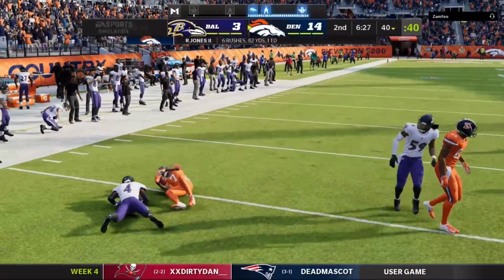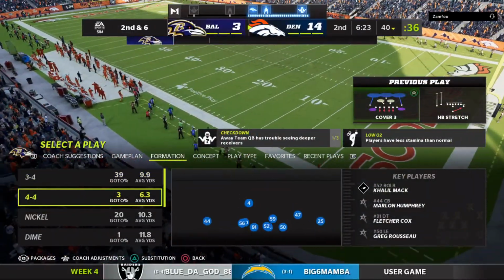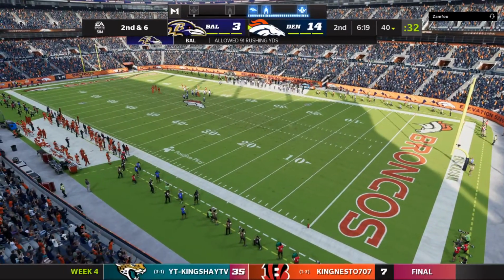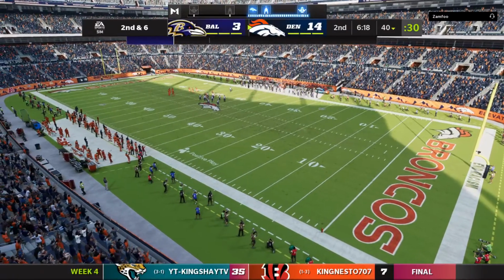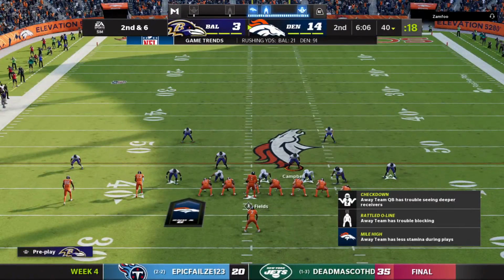A 1st down run here by Jones as he'll take it forward for a gain of about 4. I feel like I could see what he was thinking on that carry. Wanted to follow that big tackle through the hole. Ended up only getting 4 yards on the carry. I think he had designs on that one being bigger.